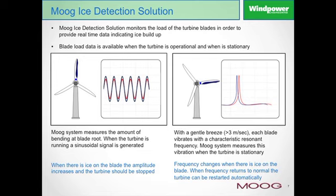In the next slide, the ice detection solution, if you look at the left-hand side, you can see that the system works in two ways. On the left-hand side, the system is working under operational conditions. In other words, the turbine is rotating. Look carefully at the blade, which has the blue dot at the root of the blade. This is the typical location of one of the optical sensors.